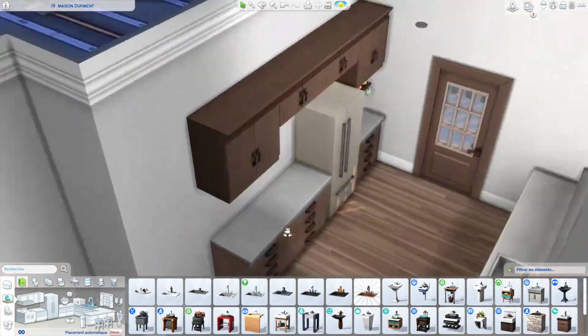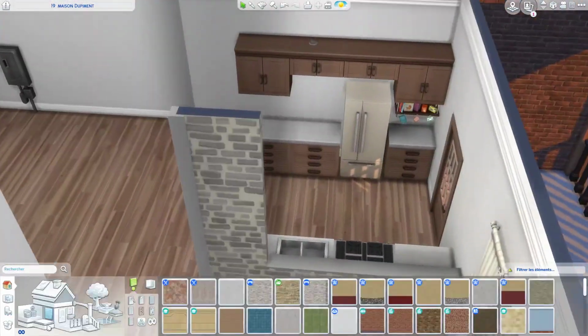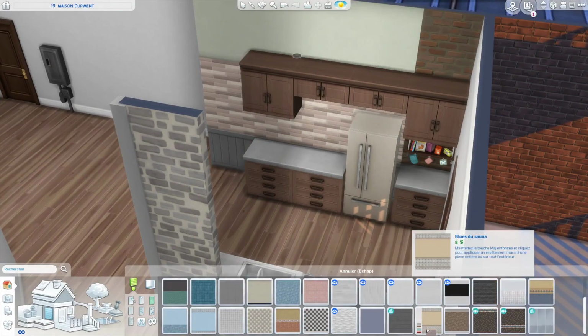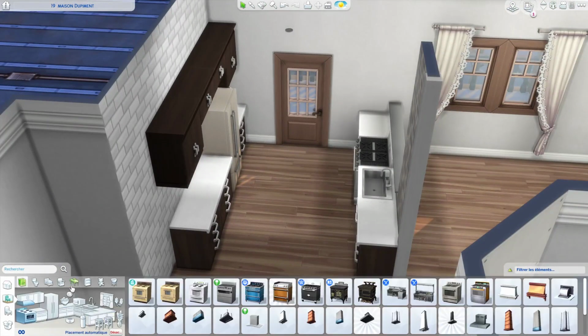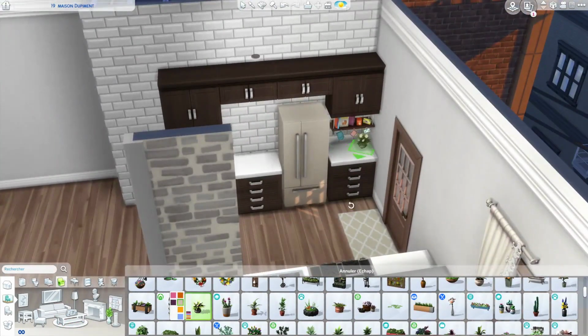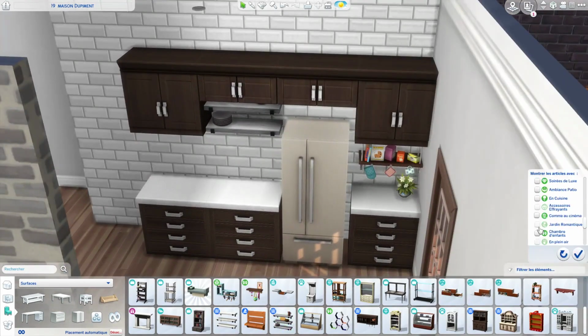But yeah, I also wanted to say sorry because while I was doing this build I kinda went with the flow and I didn't really have a plan, so you will see me go back and forth in each room. So I didn't do the kitchen or the living room straight in one take, but yeah, you'll see me go back in all the rooms.